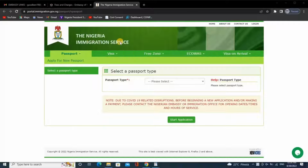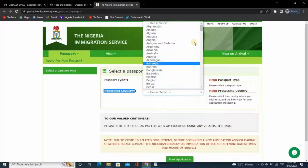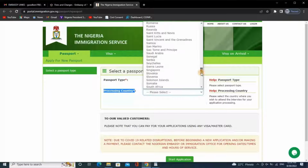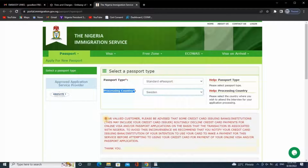Without wasting time, let's jump into it right away. When you go to the Nigerian Immigration Service, as you can see, the link is also written below. When you are on this page, all you need to do is go to passport type, and then select standard e-passport. And then after that, you need to go to the processing country and scroll down to select Sweden, because the Nigerian embassy is in Stockholm, Sweden.